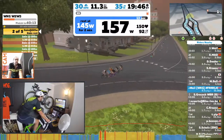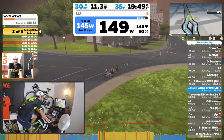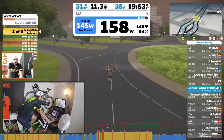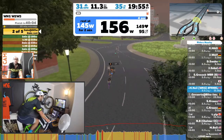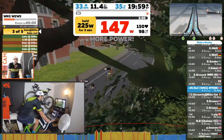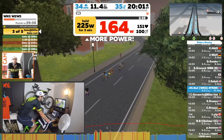Okay, it's 2 down and the rest period's done. Here comes block number 3, 225 watts. Got my cadence nice and high, try and reduce overall fatigue that way.